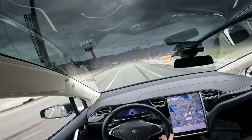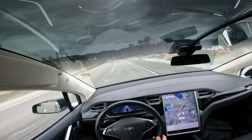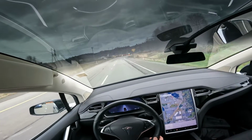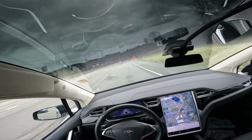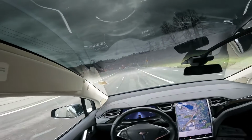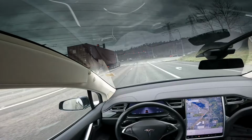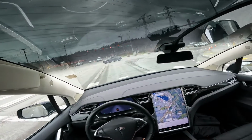It does have limitations. Of course, this is an older system. It's not gonna stop for red lights. It's not gonna stop for stop signs. So you'll have to stop for that. But it will stop for vehicles that are stopping in front of you. So in stop and go traffic, it is fantastic. See, we have a red light right here. So I'm gonna hit the brake right here. But aside from that, you can get a lot of mileage out of autopilot.